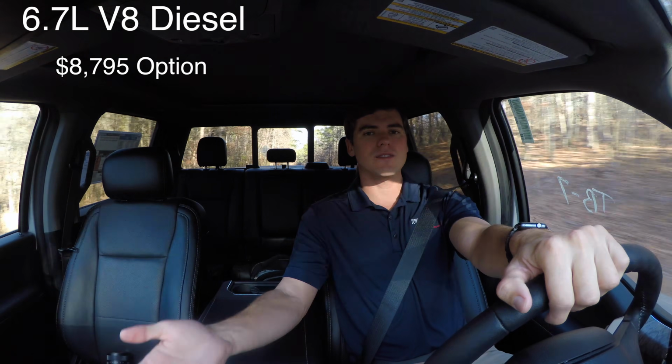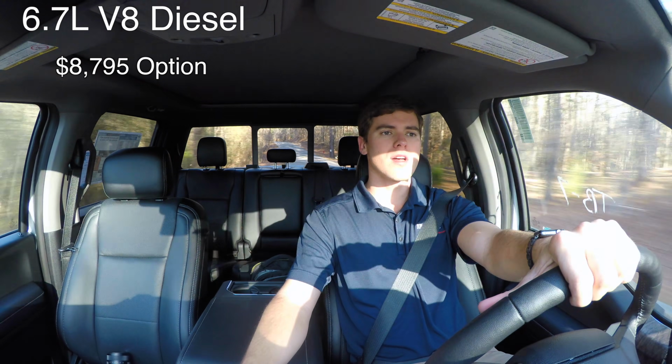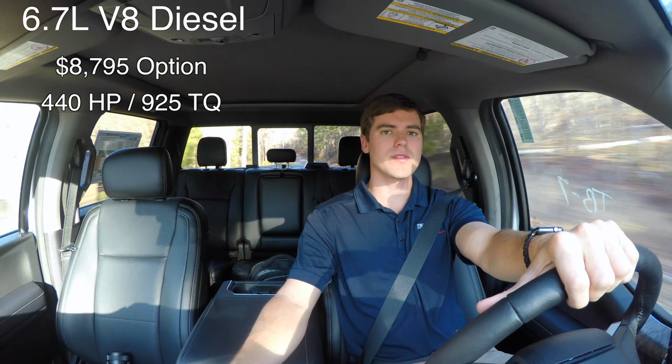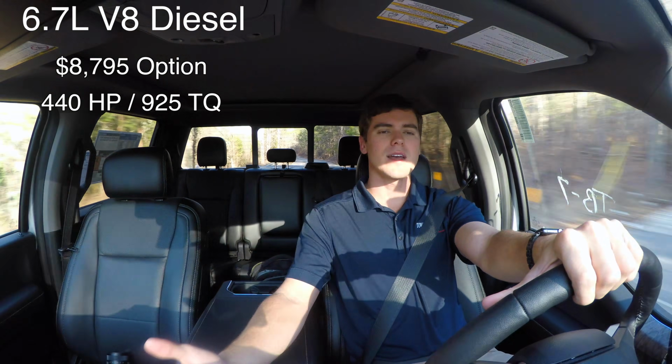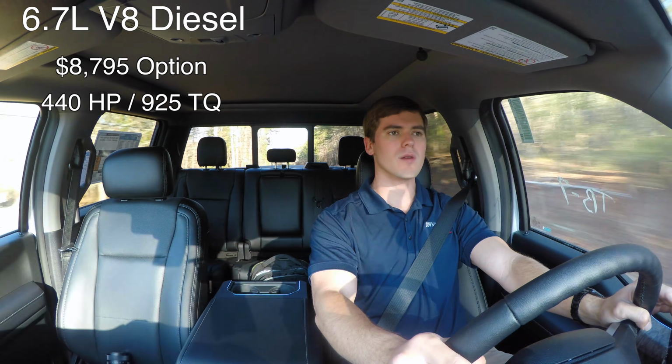So first off, it is best in class torque. Once again, so is the gasoline version of the truck. This thing is getting 925 pound-feet of torque, 440 horsepower, and the nice thing about that torque is it's at 1800 RPM, so it gets really good torque at really low RPMs.